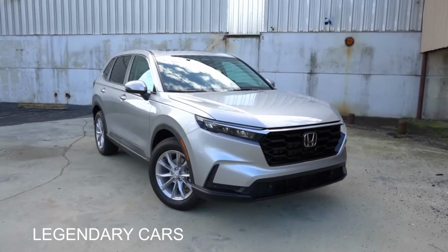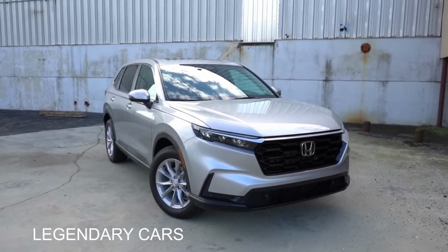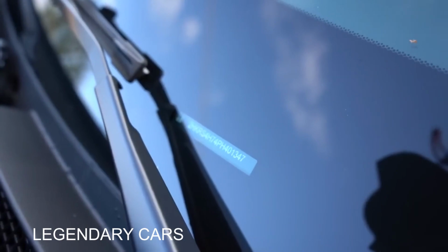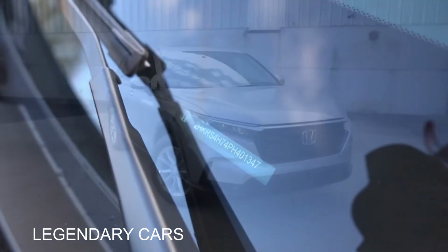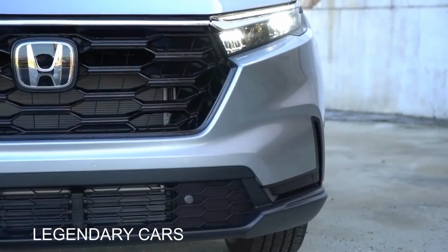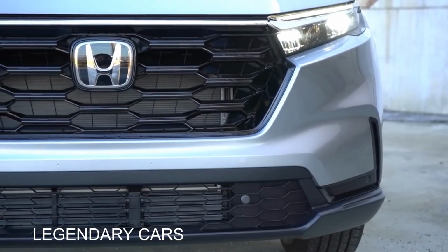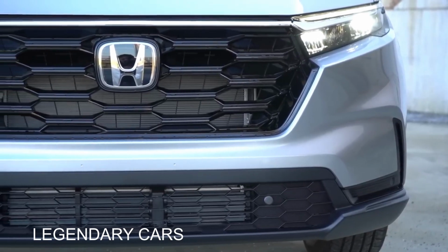So anyways, first thing I want to mention before we get started up front here is the VIN does start with the 2, meaning this one is built in Canada. Always like to mention that for you guys, but let's go ahead and start up front. Unique front fascia for the Sport Hybrid trim level, so it's going to look a little bit different than the current look that you guys are looking at right now, so I wanted to mention that. A little more aggressive, I'll put it that way.